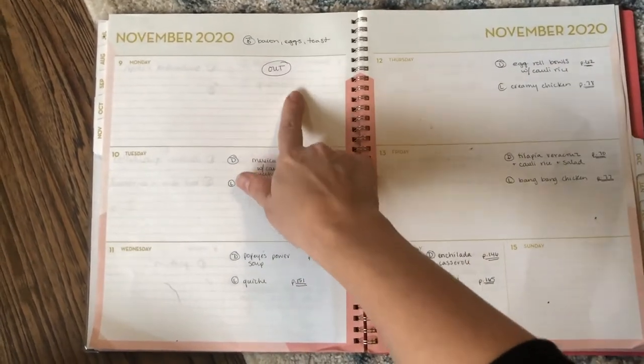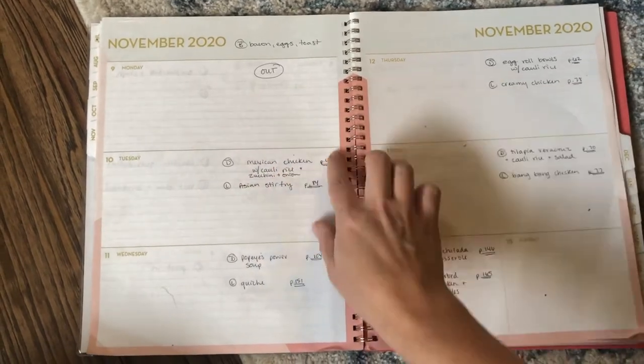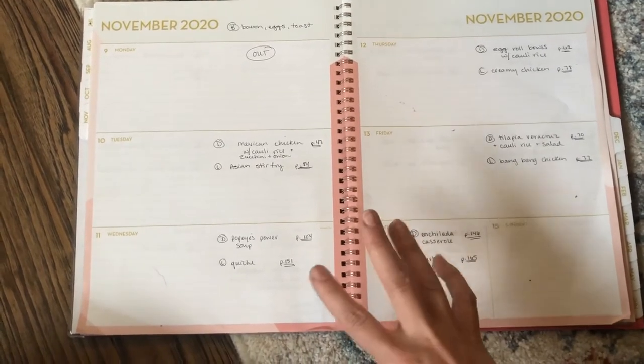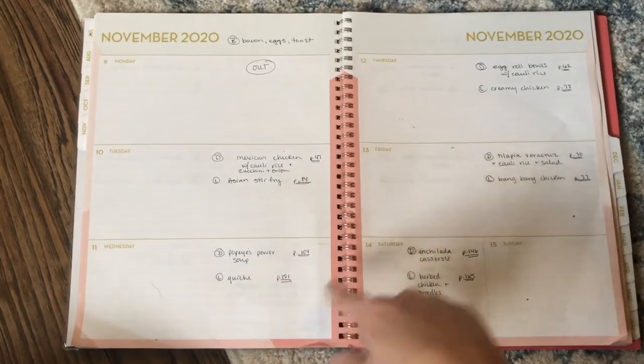Monday, I did not plan anything because I went out to Aldi's, so I wasn't here to make dinner. Okay, so this section of the meal plan is mostly high protein, low fat, low carb meals.